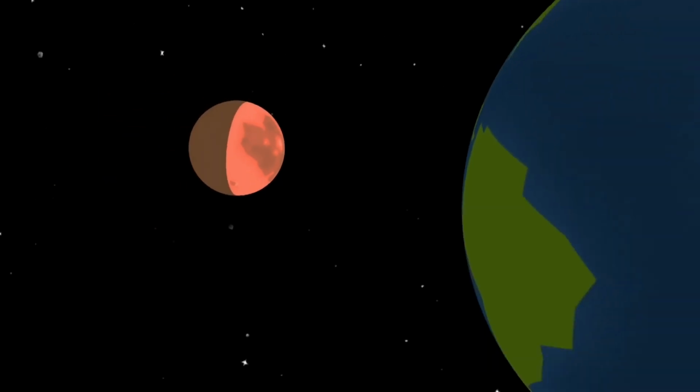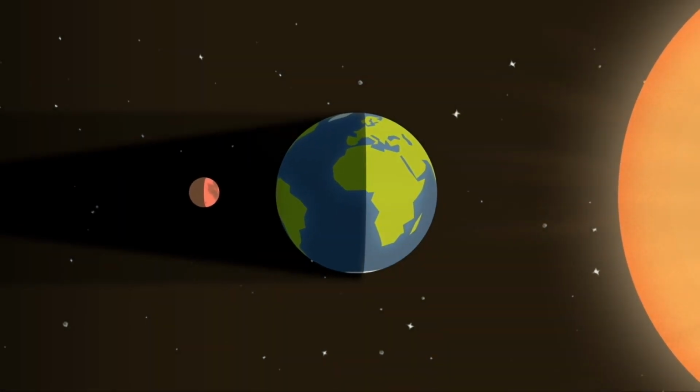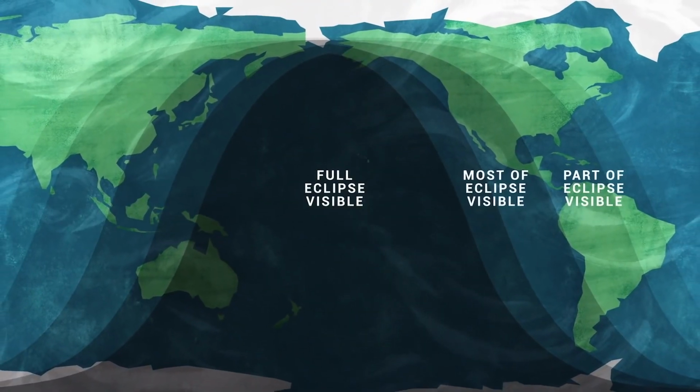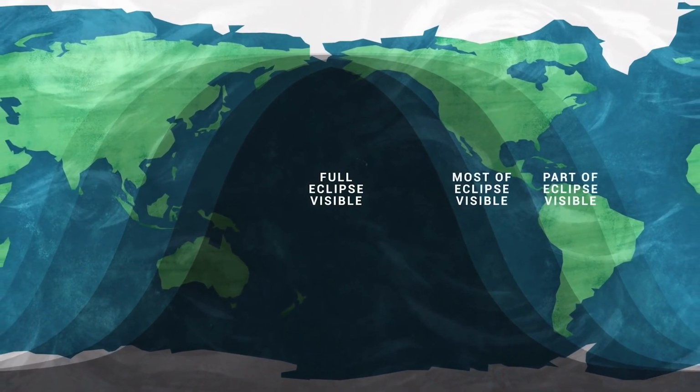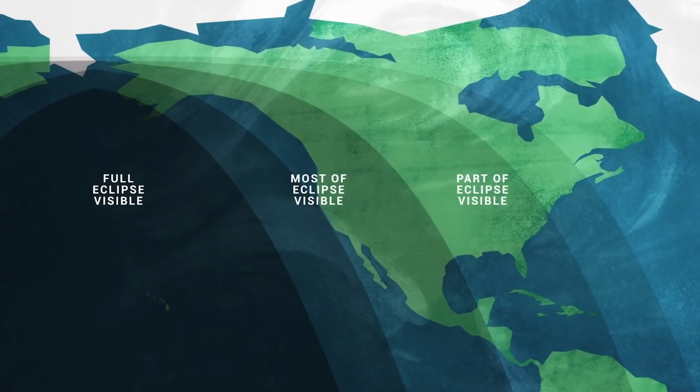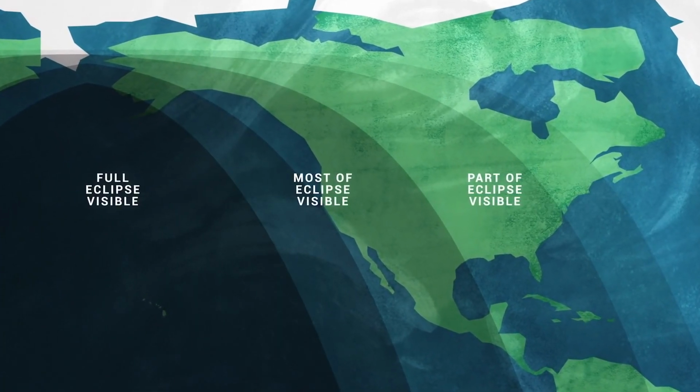Now, eclipses happen at the same moment, no matter where you are on Earth, but the time your clock reads during the eclipse depends, of course, on your time zone. The best viewing for this eclipse is in the Pacific Rim. That's the western parts of the Americas, Australia and New Zealand, and Eastern Asia. For the US, the best viewing will be in Hawaii, Alaska, and the western states.